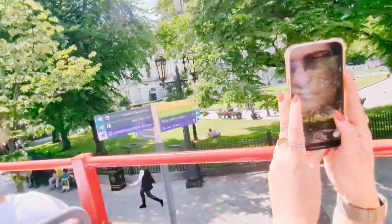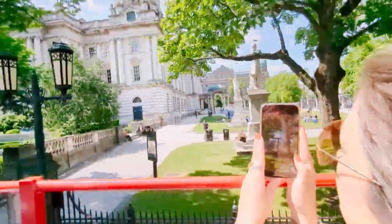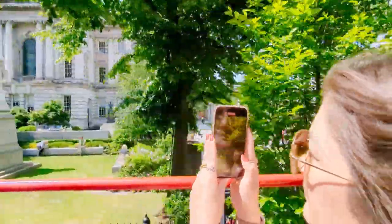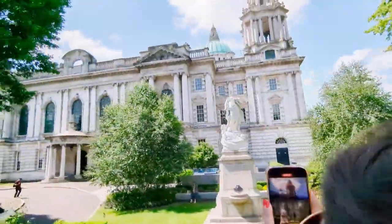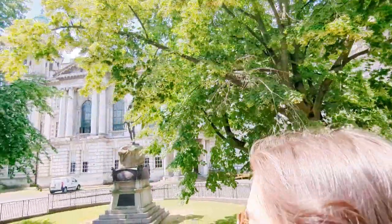We'll see the little garden just coming up here on your right hand side. There it is, just immediately to your right. So all it remains for me to say is enjoy the rest of your stay here in Belfast.